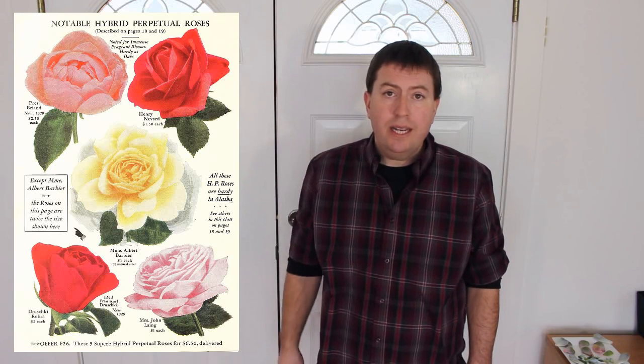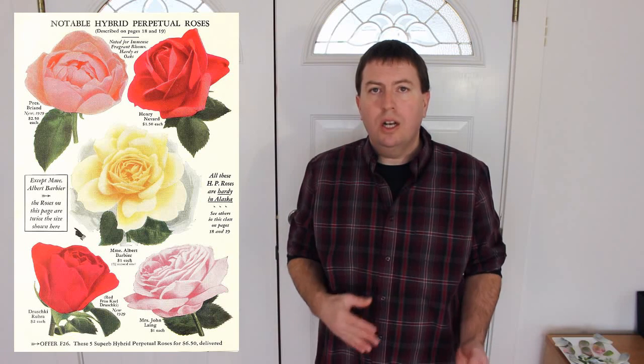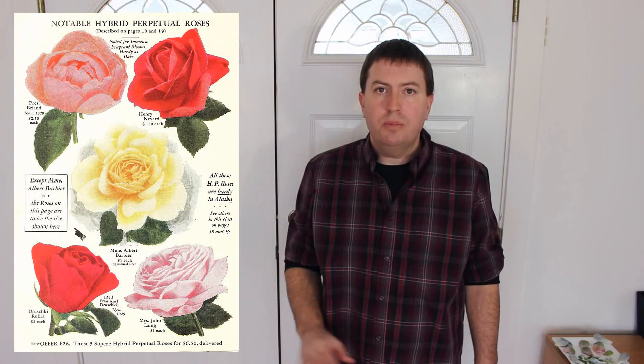You can see in the ad here, maybe if you have real fine print, that the Conrad Pyle Company is recommending them for planting in Alaska, which I'll leave it to our friends in Alaska to tell me if that's true or not. They were also generally very nicely scented, usually upright in character, although there was a wide range. And some of them, as you'll see in the ones that I show you shortly, were almost thornless or a lot less thorny than the original European roses.